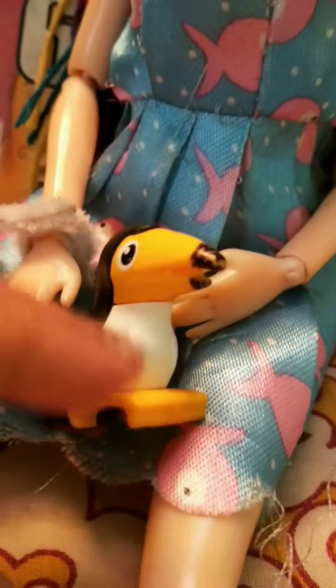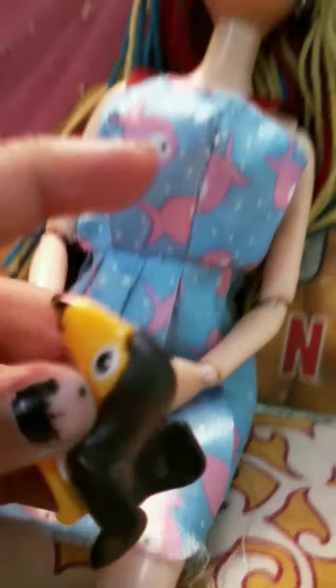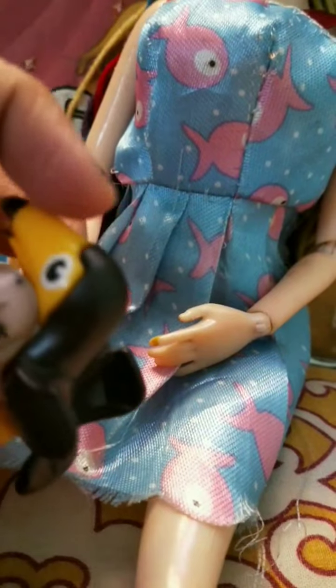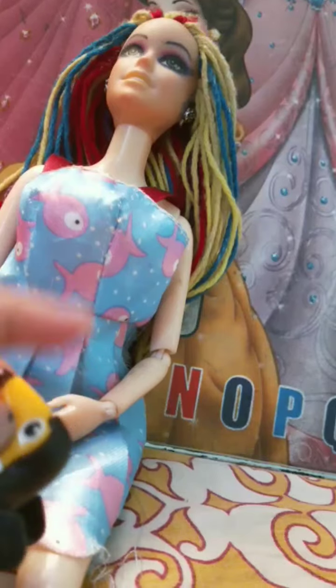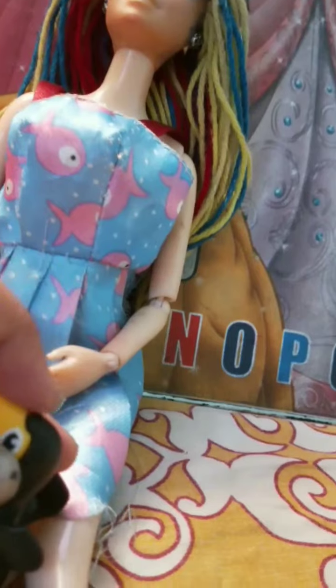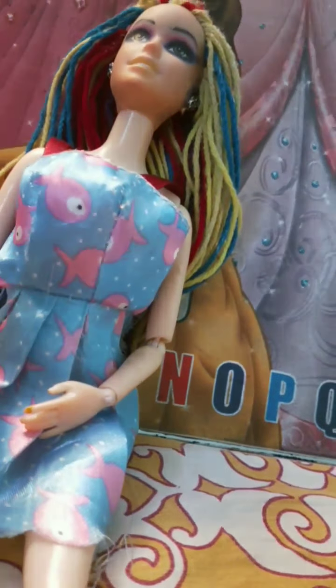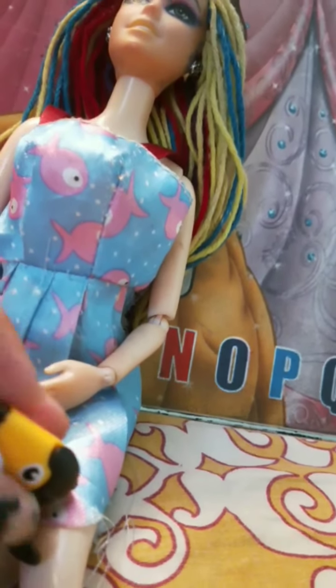The toucan bird has a black color on the half of its beak, and some toucan birds have the black color here, and also here they have some black, but my toucan bird only has the color on the right side.